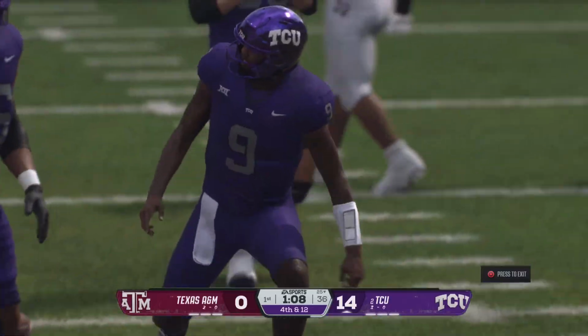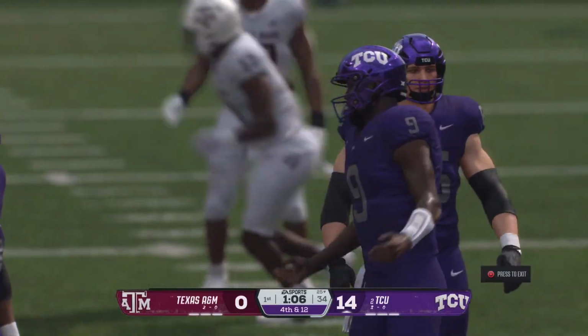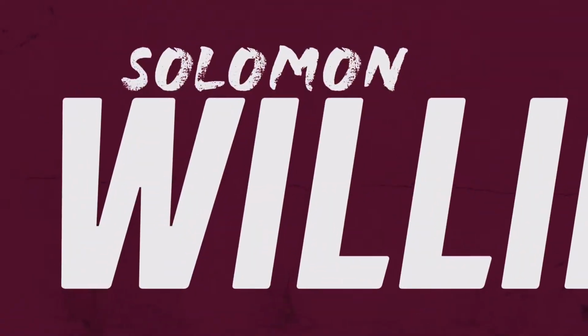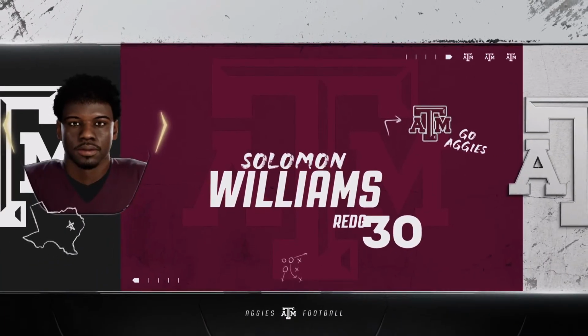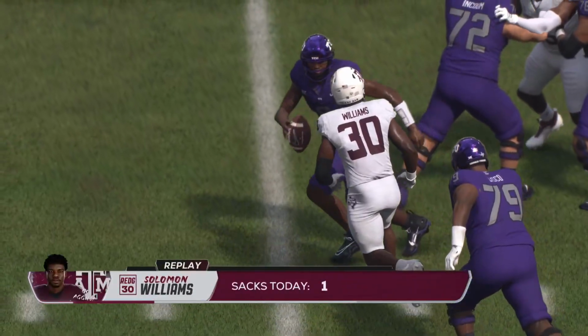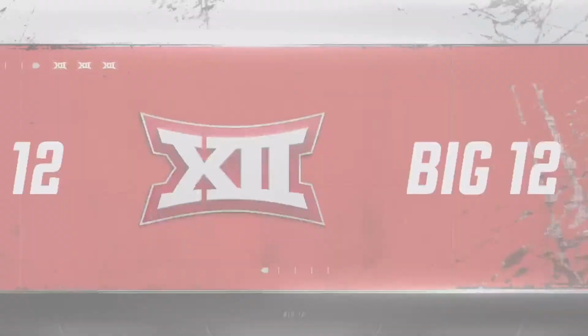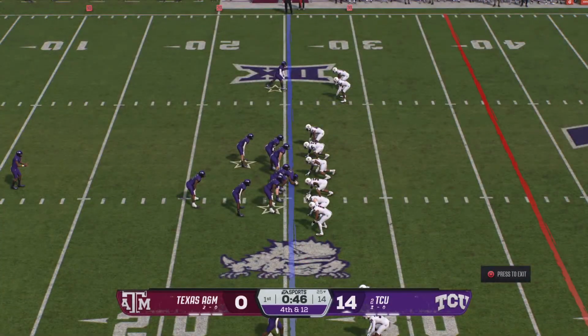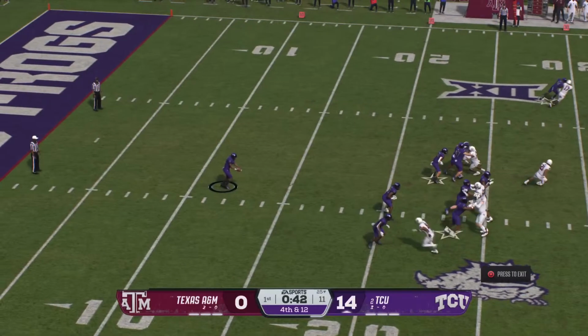There's a nice sack by this defense, something that they've been looking for. They've been on their heels most of this football game. That time they were able to get after the quarterback and bring him down. Let's see if that can provide a bit of a spark, see if they can get a little bit of momentum going their way. The Horned Frogs will line up to kick it away. And he's on to punt for the first time this afternoon.